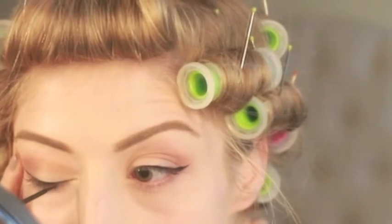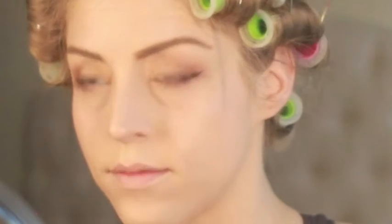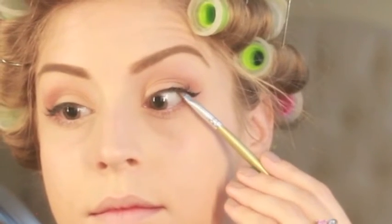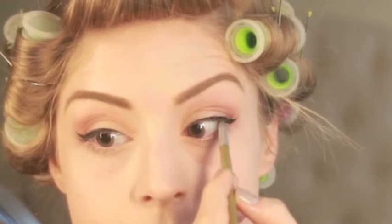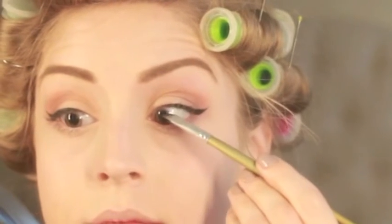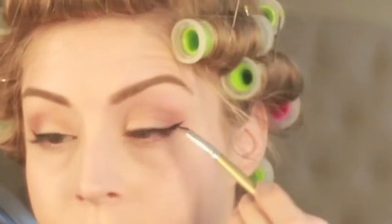What I love about this style of makeup is that it just enhances your natural beauty and doesn't really take any attention away from what you really look like. It's all about shadows and enhancing your natural beauty. And I just put some black shadow underneath my tight line just to make sure that when I put my lashes on, everything looks seamless. I think that's just a nice finishing touch.